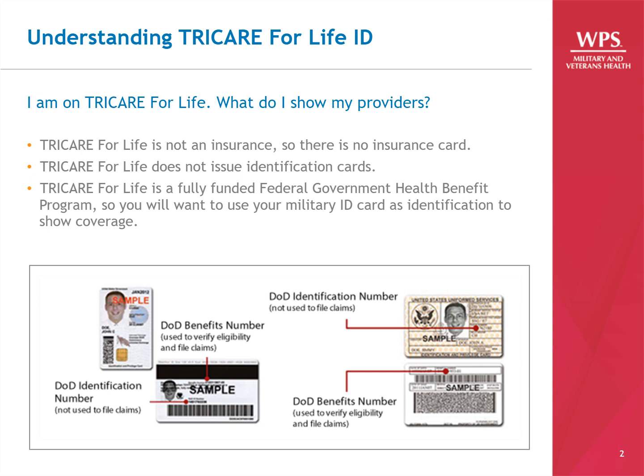TRICARE for Life is not insurance, so there is no insurance card. TRICARE for Life does not issue identification cards either. TRICARE for Life is a fully funded federal government health benefit program, so you will use your military ID card as proof of coverage.